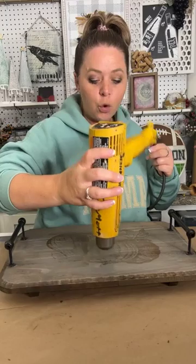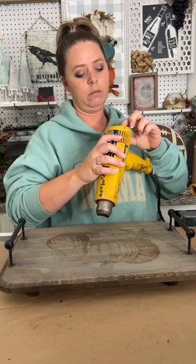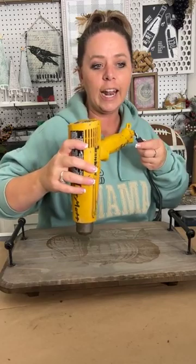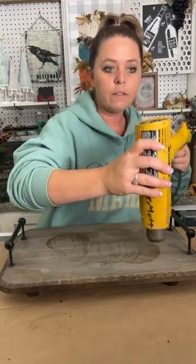This thing is actually pretty quiet. I don't think that I have it sped up enough. Oh, let's turn it on high. It might get loud, you guys, but it'll work faster.